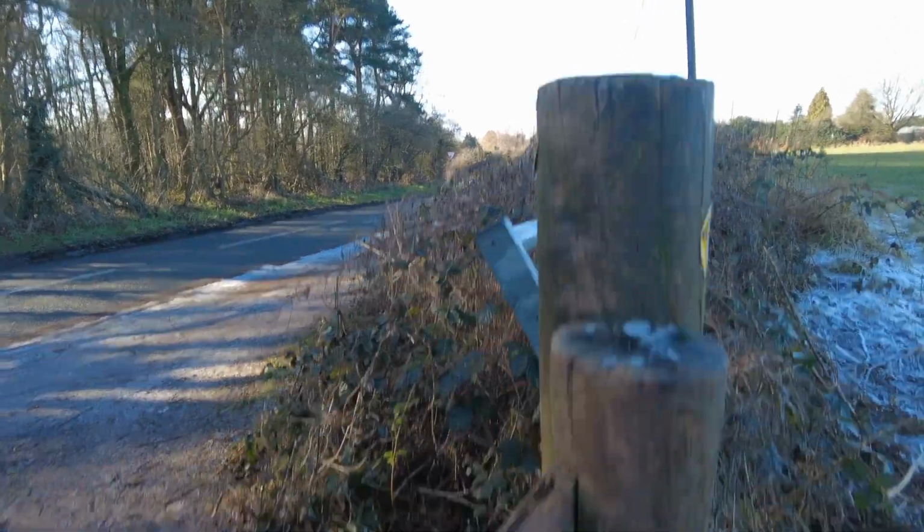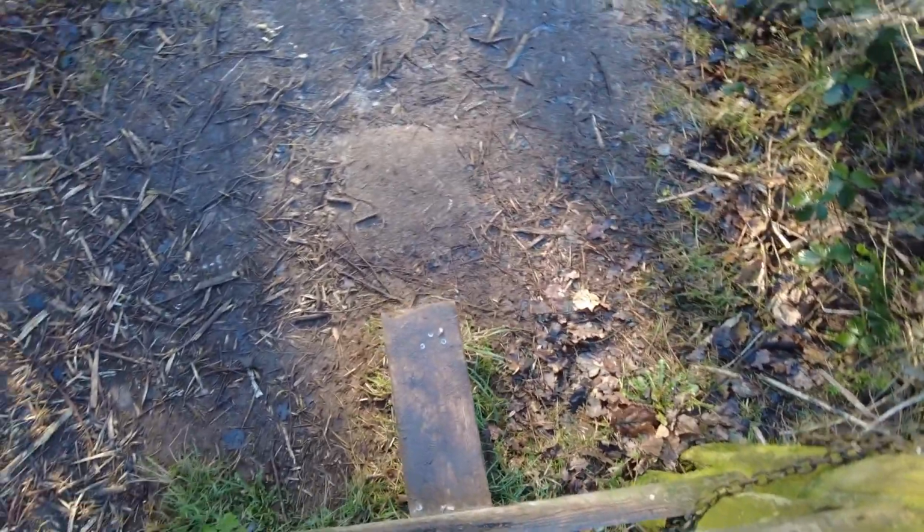I'm guessing this is going to be a busy road now. Oh, let's get all the way over. Oh, I hate these stiles. This is a really tall one. There we go, just made it. Oh. Go and walk down the road.